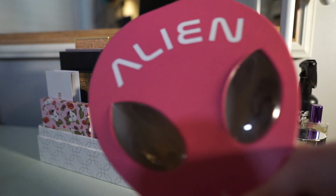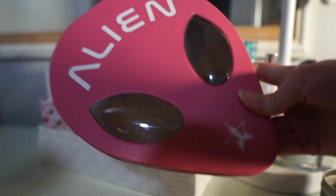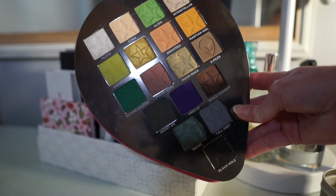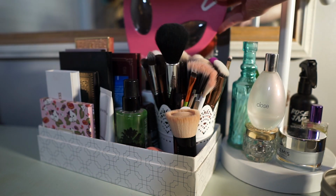And then the last palette up there behind everything is the Jeffree Star Alien palette. This is newer. Obviously this palette just came out not even a month ago maybe. The colors in here are quite beautiful. I've been playing around with this. I still need to try it a lot, so I'm keeping it up here.